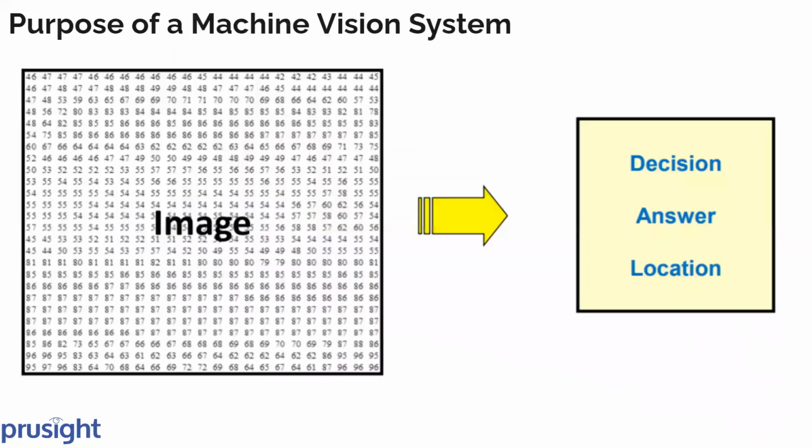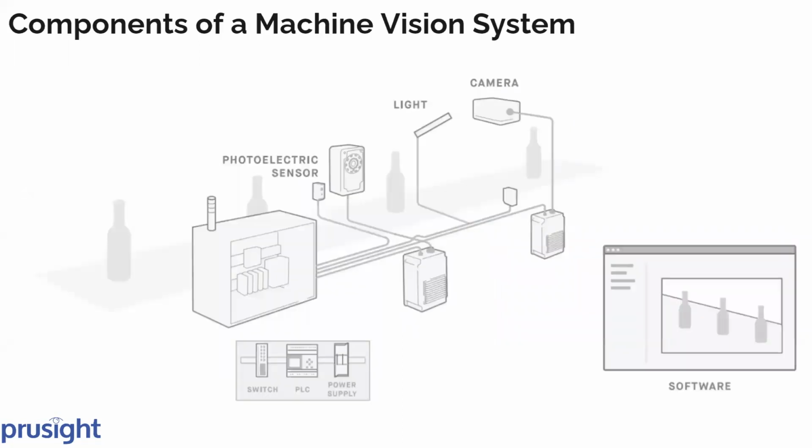But what exactly does it do, and what is the purpose? We look at binary data, which is the image data, and look for an answer. We look for a decision to make. We look for where exactly the location is in that particular image. These are the fundamental purposes of a machine vision system, and they boil down to multiple use cases. When you look at the system itself, there are multiple components. One is the camera, positioned in a location. We also have a lighting system, and lighting is very critical. I'll also talk about the types of lighting in a while.